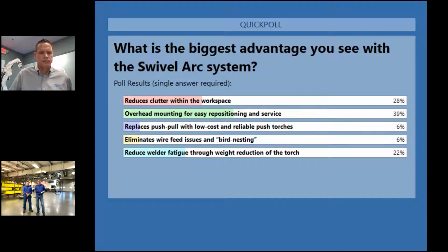So all that kind of goes together to eliminate the clutter, whether it's the clutter through the welding process or the clutter that we have on the floor. And then the overhead mounting, we've had real good success. The majority of it we've had out in the field are pedestal mount, but we do have column mounts out there, and we have a few of them that went with the base platform so that they can move it in different areas of the plant.